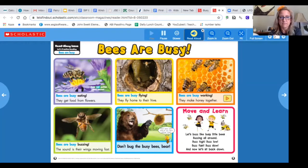Bees eat pollen and nectar. Bees are busy flying. They fly home to their hive. Bees are busy working. They make honey together.